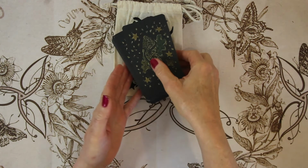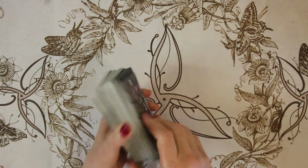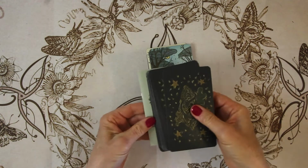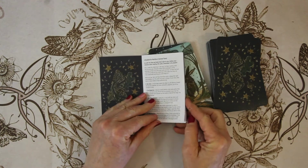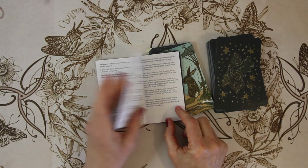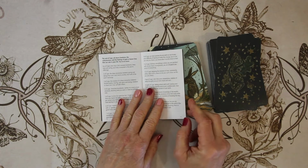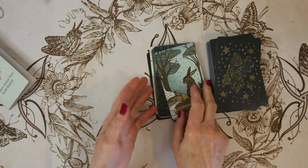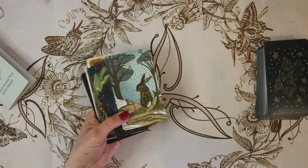Box. The bag. Those are the backs. It comes with a very minimal guidebook. Super short descriptions for each card. It is RWS based, so you can use your knowledge of RWS or any RWS book that you have. It comes with a lot of extra cards, which is really cool. So maybe we'll start with those.